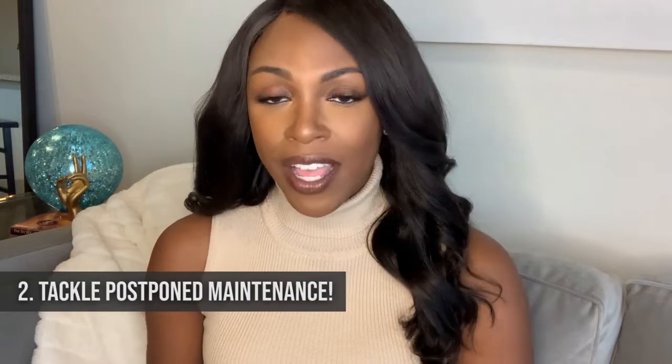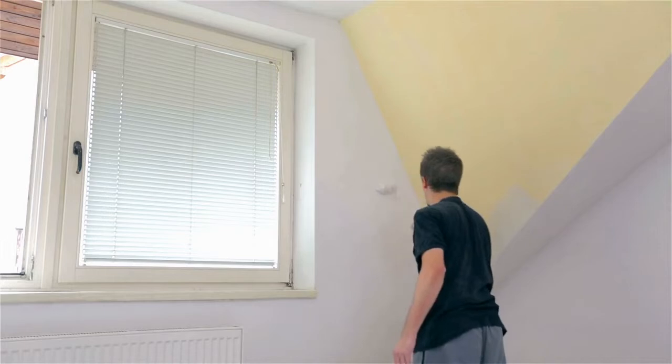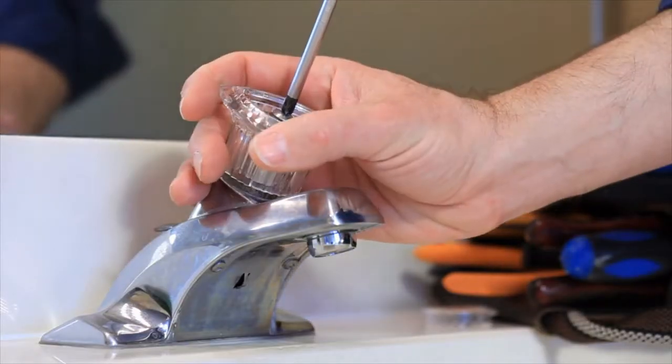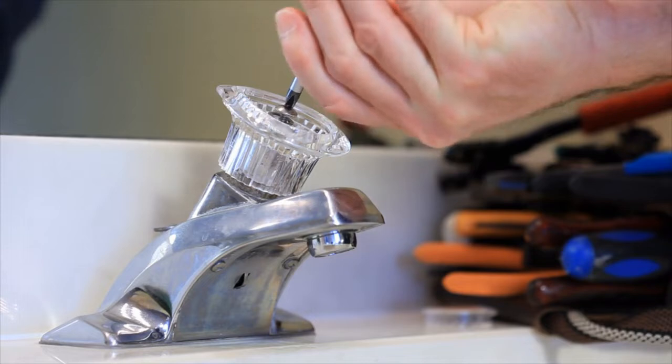Tip number 2 is going to be maintenance, specifically deferred maintenance. These are the things that you've been putting off for the longest. That missing paint on the wall, marks, chips, broken faucets, anything that you know that a buyer would notice, you want to fix ahead of time. Rather fix it up front than take it off of the sales price in the end.